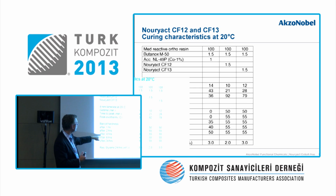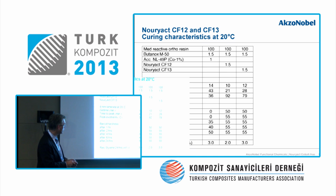Barcol development is obviously much faster than with cobalt. Residual styrene levels are slightly lower. If you reduce the amount of accelerator, then this number will be 25, slightly lower, and then after 2 hours you will reach the 50. So the system will always be faster than cobalt, and it's cobalt-free. So this is a comparison slide between the new products and the old products.